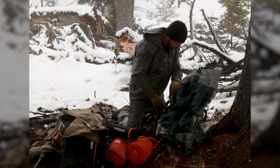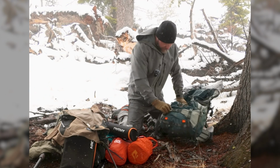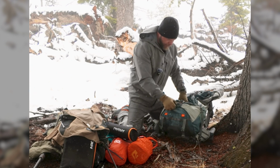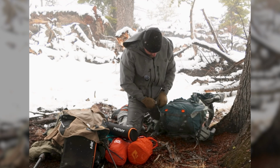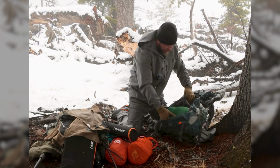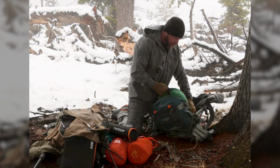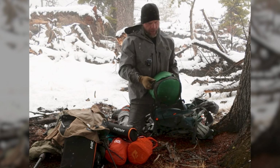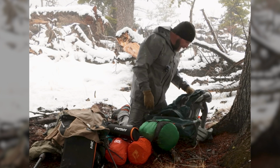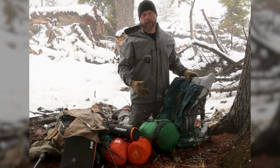I really like this bag. I've got my titanium water bottle. I brought it because it's titanium, and that makes me sound really technical and cool like all the hikers. And down here, I've got my sleeping pad and bag. This is a 0 degree Argali, and then I've got the Thermarest X-Therm pad. And that is pretty much how I pack my stuff every time.